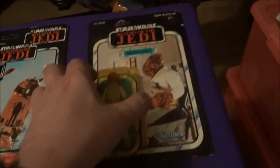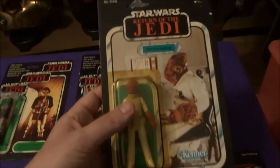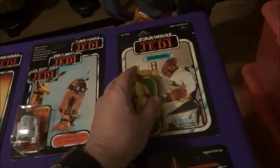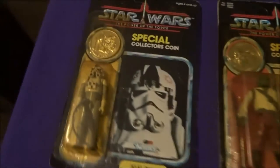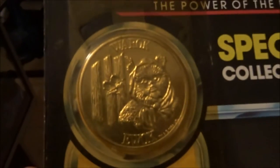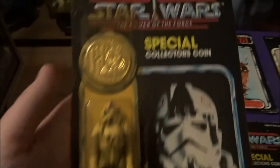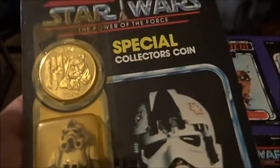It's a Trap Admiral Akbar. Nothing really too special about this dude. Yellow bubble, flat card, just average sort of Return of the Jedi figure. Now here's the AT-AT driver. What's interesting about this one? Have a look at this coin. That's Warwick. But hold on. What's going on? As you know, they didn't have an AT-AT driver coin for the carded figure, so they put a Warwick coin with it. They've done the same with Nikto as well. Partially sealed AT-AT driver. Pretty happy with that.